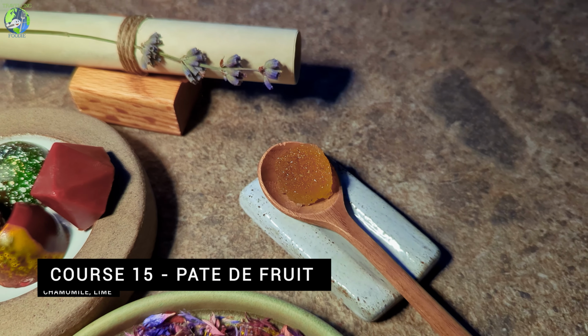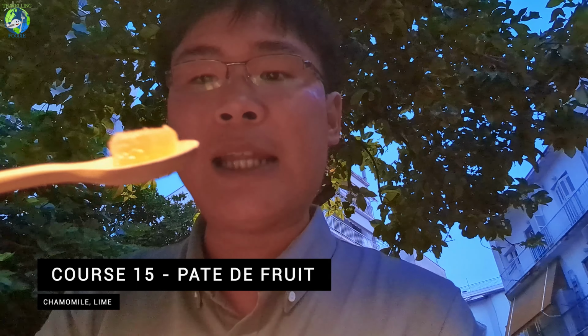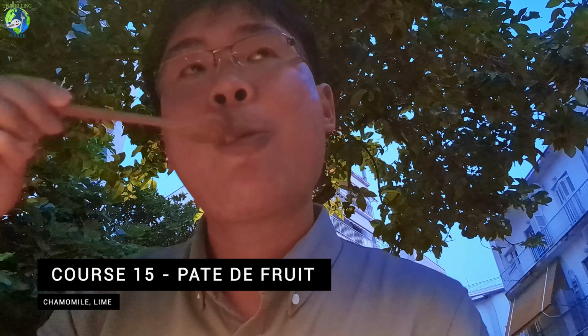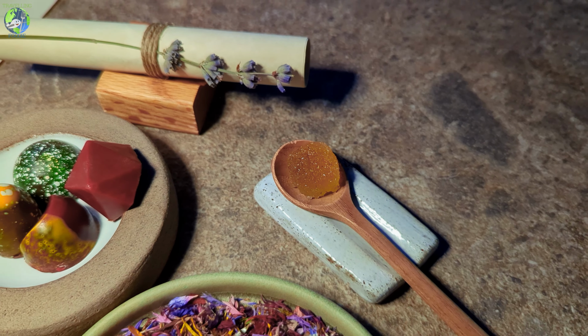So this one here is the pâté de fruit, and it's chamomile and lime. For me, it's very sweet because of all the sugar coating in it. You do taste the lime. I don't taste the chamomile so much, and I think it's because of all the sugar coating around it.